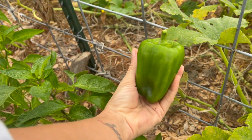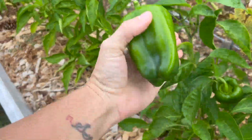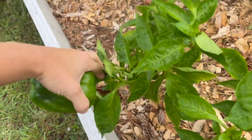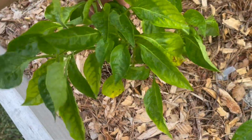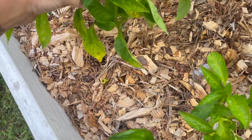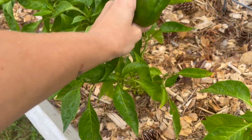Isn't that beautiful? That's a really good looking bell pepper. And this plant isn't even very large. I've just been neglecting it. You can see I'm right in through here. I'm going to take these smaller ones because these plants aren't super big. It will help them to develop more roots and to grow bigger and larger fruit if I am pulling the peppers while they are small.